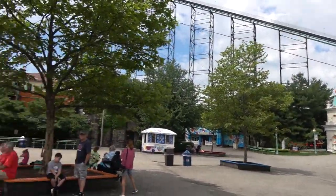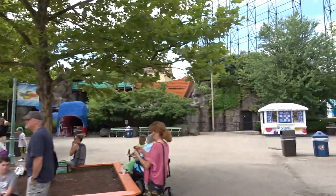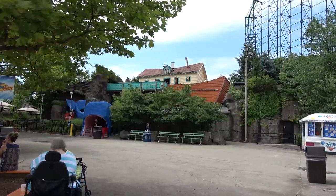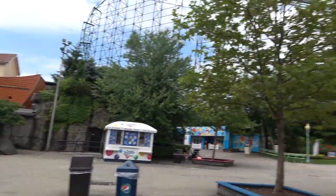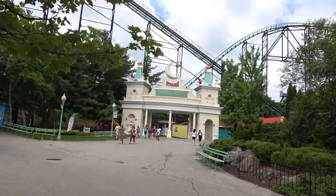Loving the feel of this park so far. Look at this, some sort of show going on. Noah's Ark up there on the side. And that one's actually open, look at that. Here we go. So this coaster that we're going on first, very, very iconic. Really looking forward to riding it.